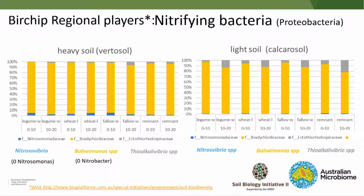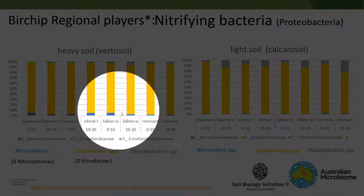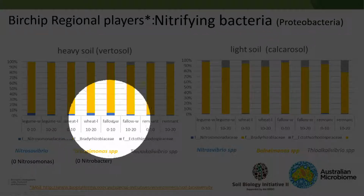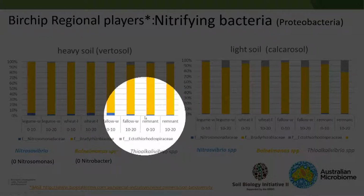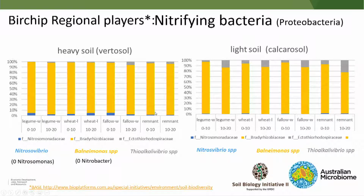So who is dominant in the Birchip region? If you look in the Proteobacteria, so nitrifying bacteria, in a heavy soil and a light soil, there are three main families, with the blue, the yellow, the family Bradyrhizobiaceae, and this other one whose name I can't really pronounce very well. And those families are present in all three places. This is fairly brand new.